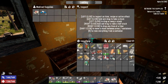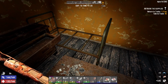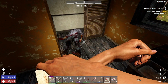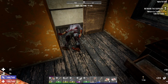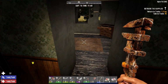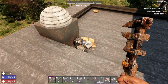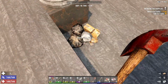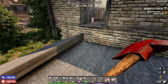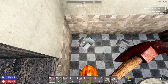So we can return to the another antibiotic, huh? Alright. Let's top our health off real quick. There we go. Come on, baby, give me some eggs and feathers. Probably need them to make exploding arrows.